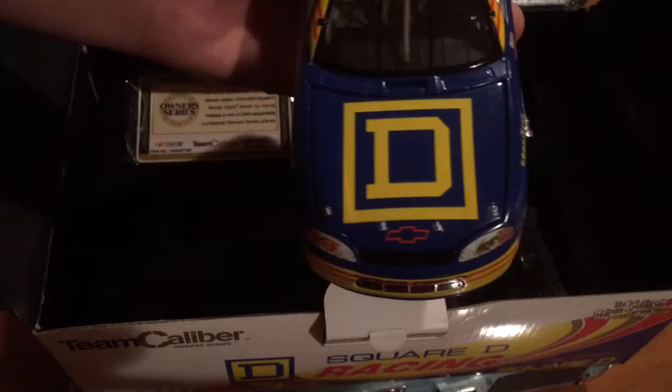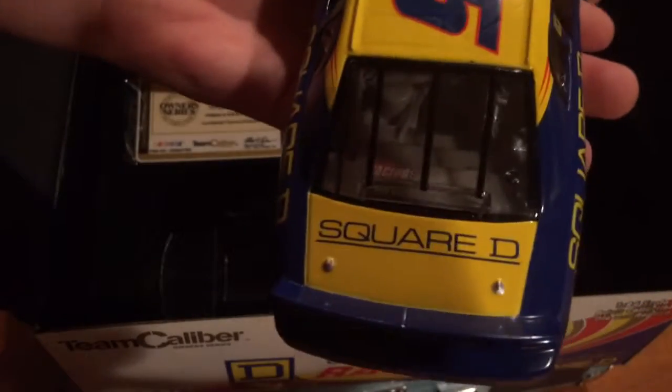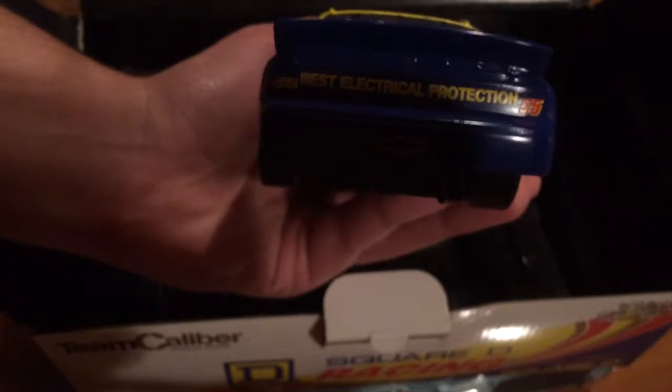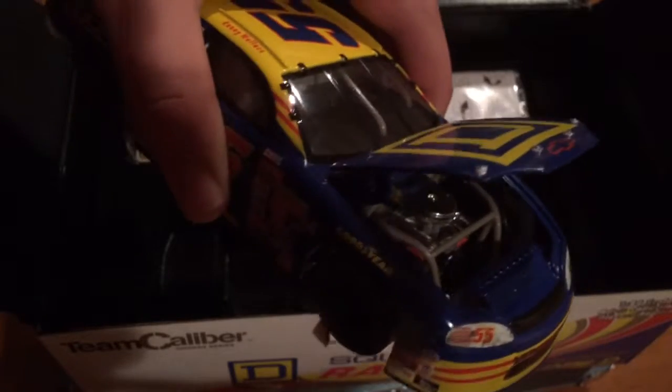On the front, literally a Square D along with the Chevy symbol. 55, but it's blue with a red outline this time. Over the trunk, Square D written out. Over the back, Best Electrical Protection, which is for Square D. Underneath the hood, Team Caliber does a nice job designing their engines, as you can see here.